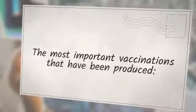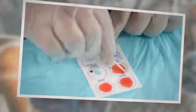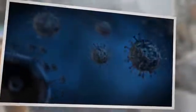The most important vaccinations that have been produced. There are many vaccinations that have been produced and are most important today, but there are types that outweigh other types in terms of importance. The following are the vaccinations. Hepatitis B vaccination protects against hepatitis B infection transmitted through the blood. DTaP vaccination protects against diphtheria, tetanus, and pertussis.